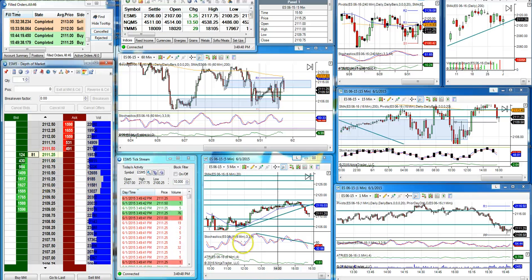That's the trade. Tried to get a little run. End of the day, it may keep going down. Got this trend line, so it's probably going to push back up and close around in this area, in this box area. That's it.